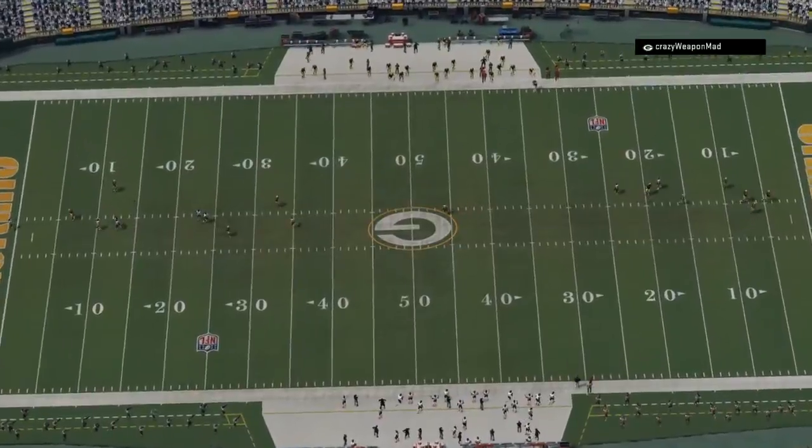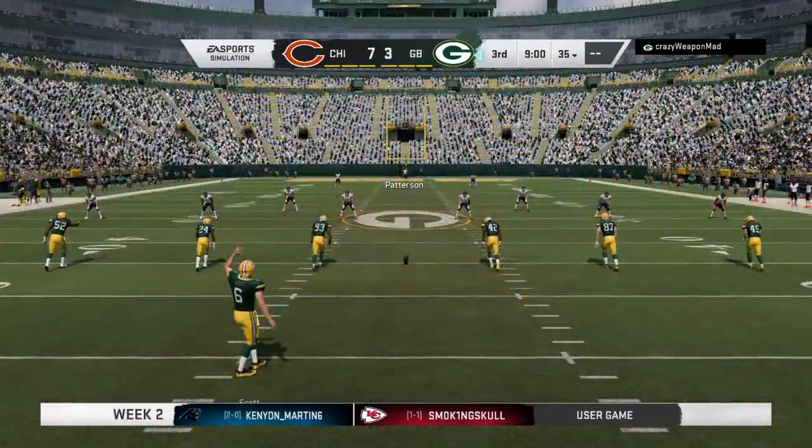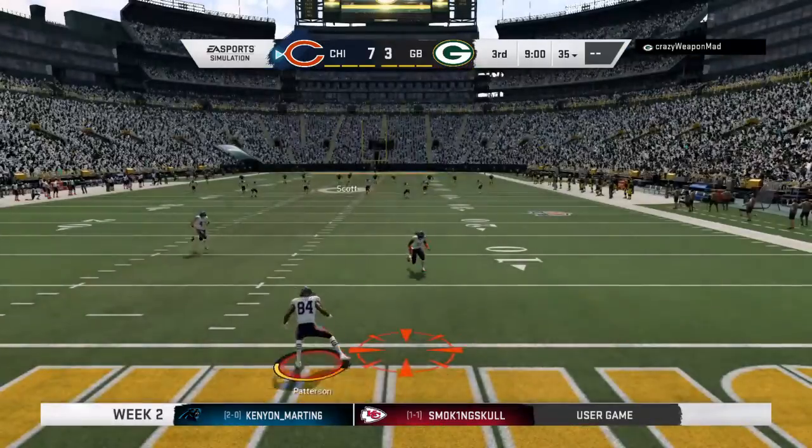So we've reached intermission here in a low-scoring game. 7-3 is our score. As we send you down to Orlando, where Jonathan Coachman has our EA Sports halftime report. Coach.